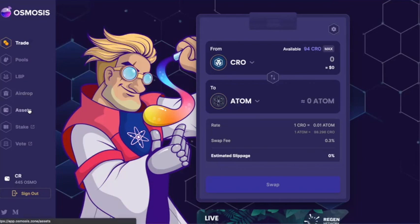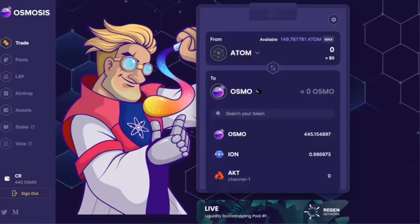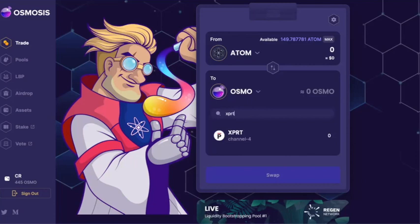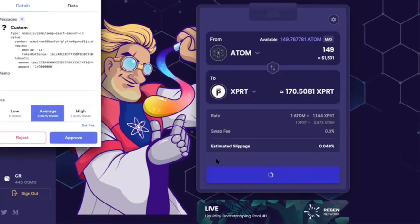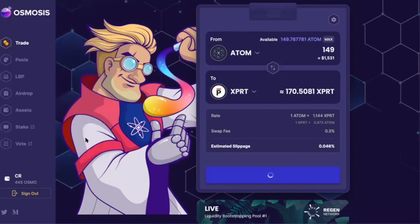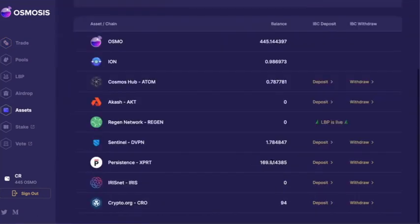Click on assets, and here I can see my Cosmos, and now I'm going to trade those Cosmos for XPRT. So go to trade. I said Cosmos, Atom is the coin of the Cosmos blockchain. XPRT, going to do the lot. Swap. Approve transaction, waiting for the transaction to be included in the block. Okay, that's gone through. Check assets. Here we can see 169.9 XPRT. And now I'm going to add liquidity to a pool.